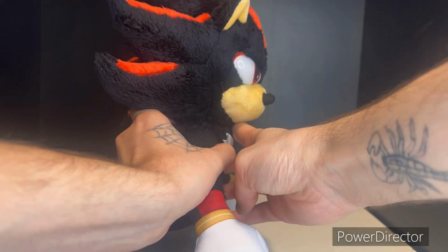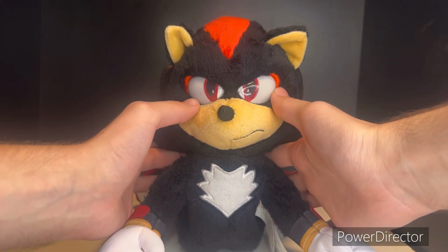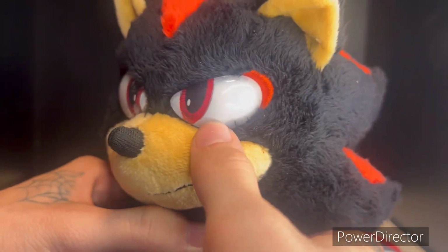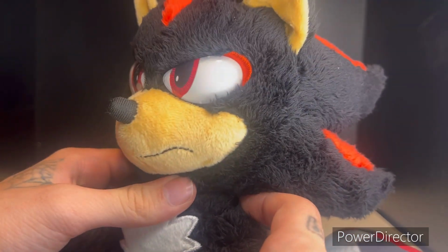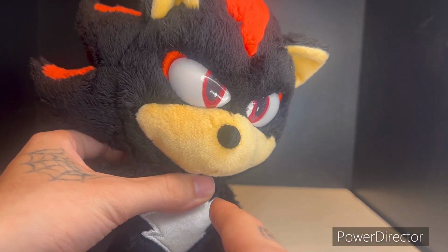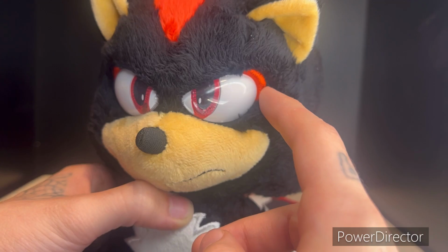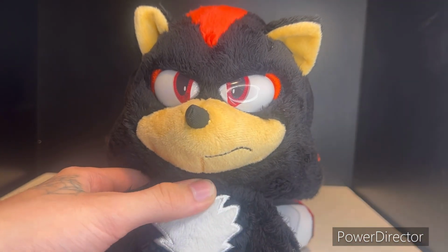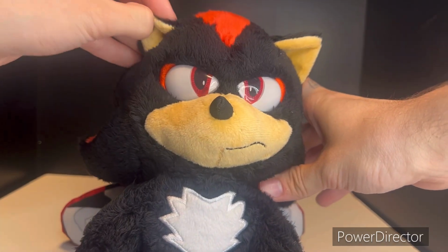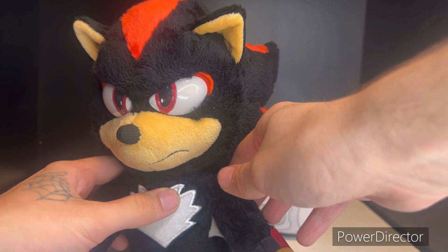I'm not a huge fan of the muzzle, because it does feel a little bit squished. And I feel like the eyes should come down a little bit more, because his eyes do look a little bit silly, in my opinion. But he does have these plastic eyes that look lifelike, and they are very hard. You can't move them, but there's nice embroidery around the eyes for the eyelids. And his ears, too, you can actually make them look a little bit pointier, so that way they look a little bit more accurate.